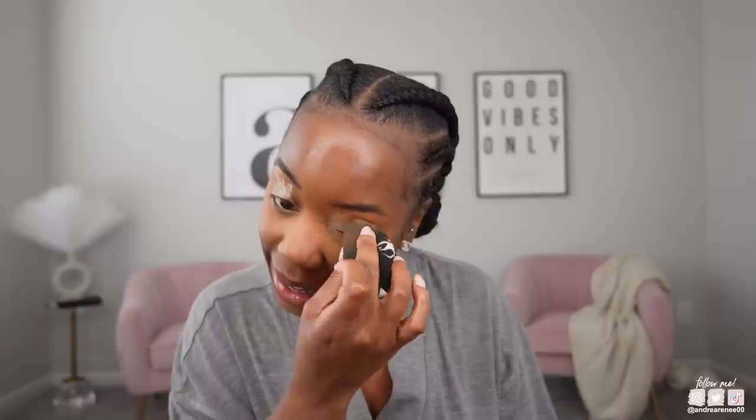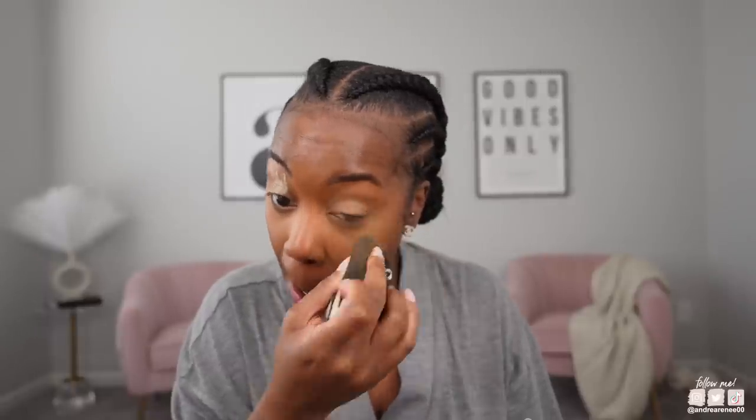Wait a minute. This looks way better than it did. Or is this, hold on. Yeah, it's the same powder that I tried. I was about to say maybe it's a different formula, but wait a minute, hold on, pause. Now that I look at it, it looks more yellow than it did back then. Like, did I get the right one?